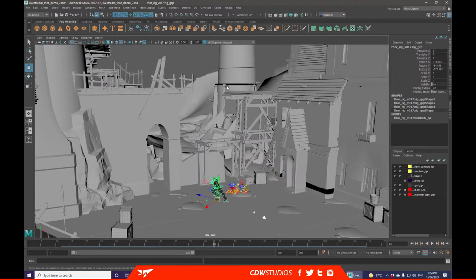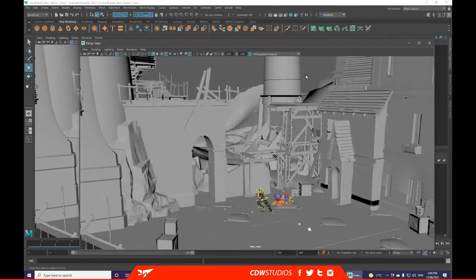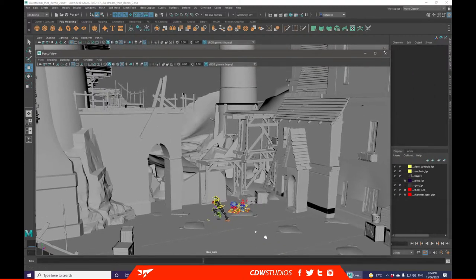Through a lot of this, I'll also be using an external camera, which will help me figure out my framing before I do a finalized camera. So I'll generally put this off to the side.